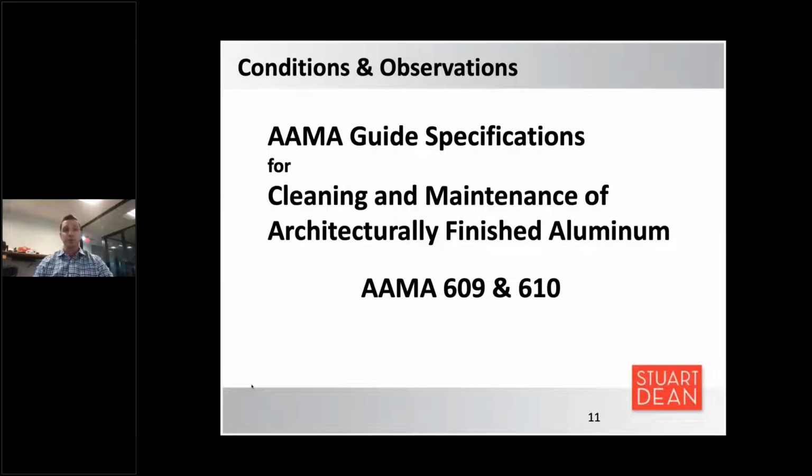If you're not familiar with these guidelines, these are excellent ones to look at when you're looking at a structure to clean it or maintain it. These are the AMA specifications for the cleaning and maintenance of architecturally finished aluminum. Those are AMA 609 and 610. If you don't have a copy of them and you'd like them, please let me know and I can get you quickly in contact with those.